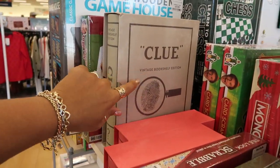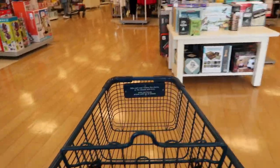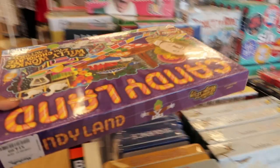Okay, I used to love Clue. I had to come back out and get a basket so I could put that Monopoly game in here. What did I get? Yeah, Candyland. Yeah, I'm definitely getting that.